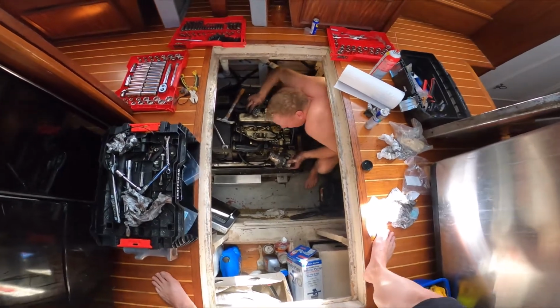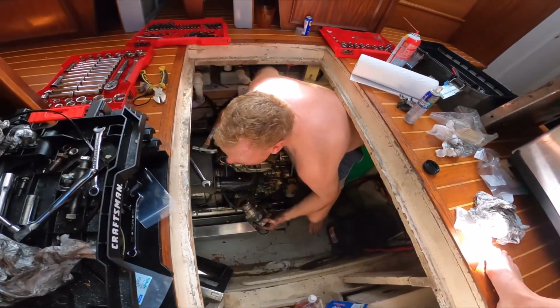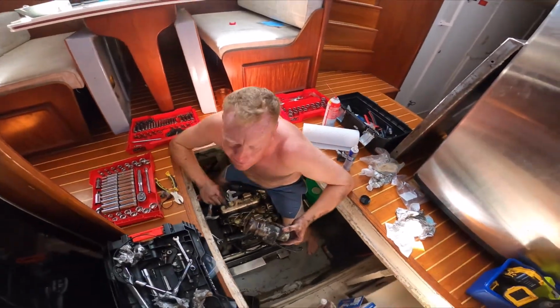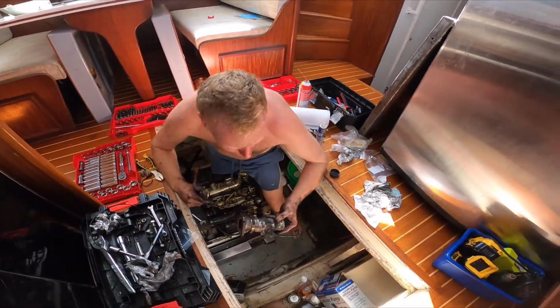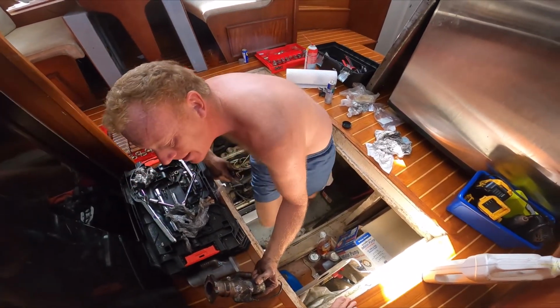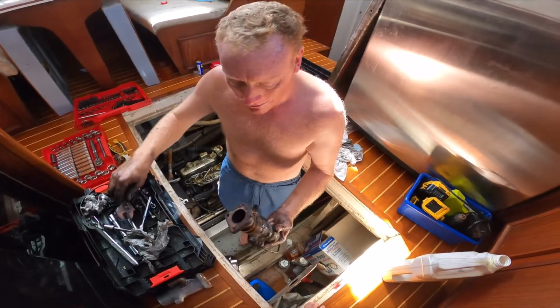Right, let's have a look at this problem bit that's caused us trouble ever since we bought the boat. You right there, Hunter? Not really. Oh man. You're getting too old for this. Oh, I think I've always been too old for this.